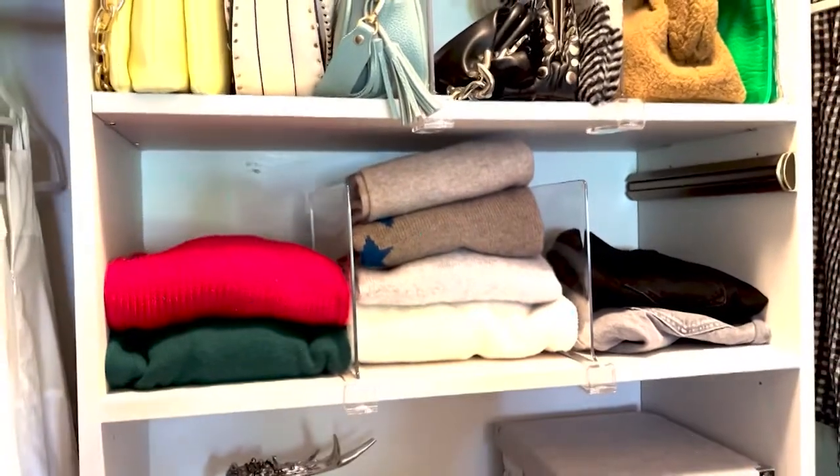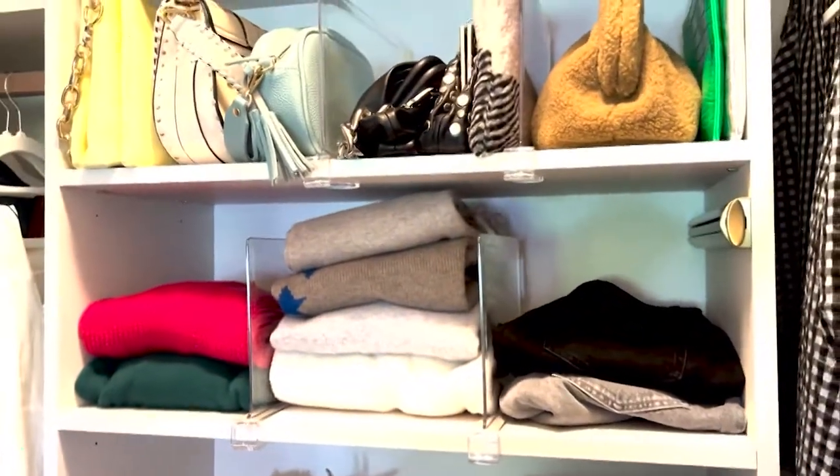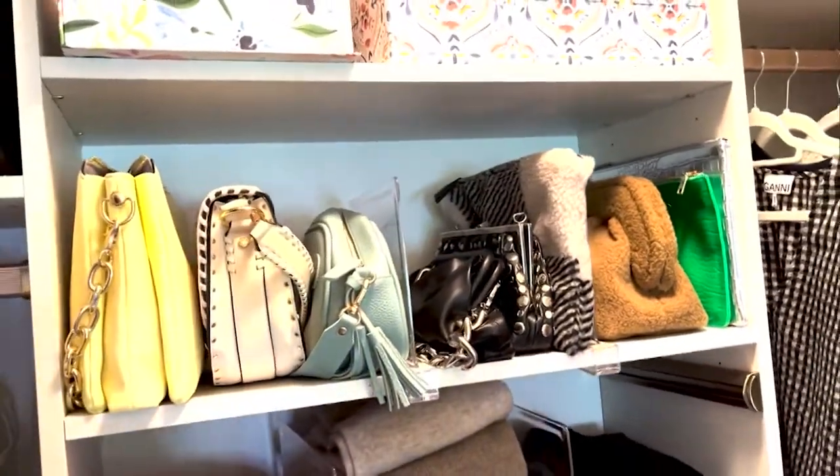I like to fold knits. You can go right up high. If you pull one out, they're not going to all topple over and make a mess. You can fold pants this way as well. Another favorite thing I love to use shelf dividers for are clutches and purses because they keep them upright. So instead of them falling over time and losing their shape, they keep everything looking perfect. And I think they look like a retail store, so I love to introduce this to every closet that I'm helping. That's a great thing with purses because when you pull one out, the whole thing doesn't just topple over. Great idea. You've got bins and boxes as well.